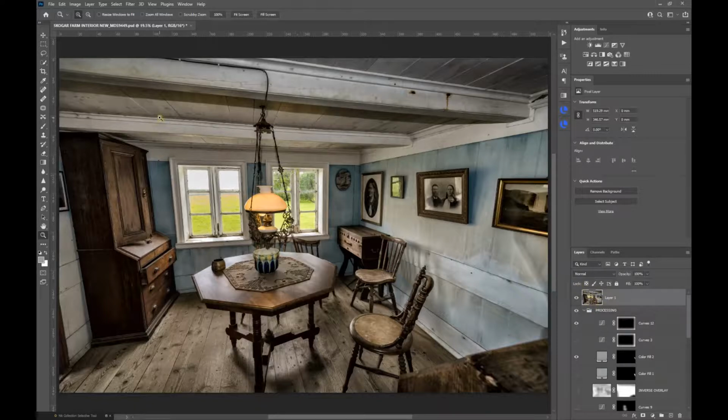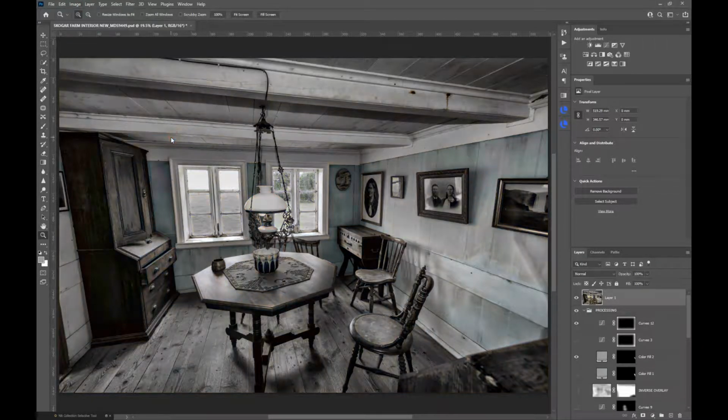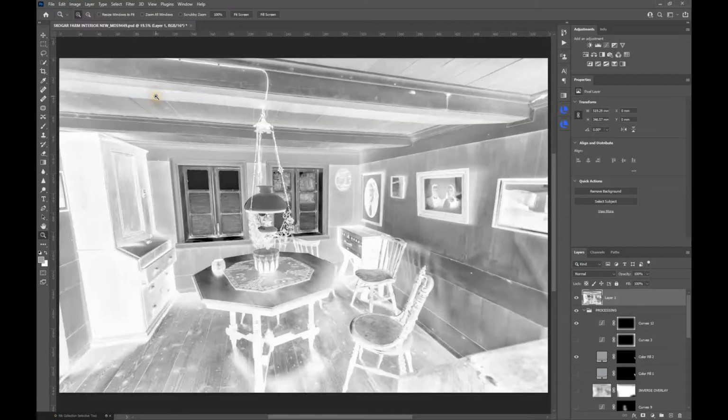Now, working with this, firstly we go over to the image menu, adjustments. First thing we're going to do is desaturate the image. We don't want any color. The inverse overlay purely uses the tonal range to remap the image. So firstly we've desaturated. The next thing we do is go back into image adjustments and invert the image, so we now have a negative version of the image. Looks pretty awful so far, but there's more.